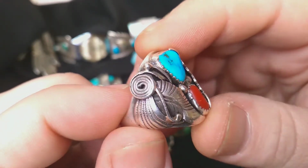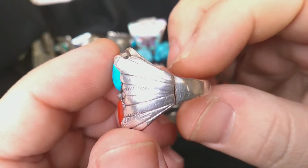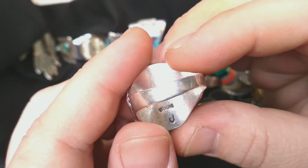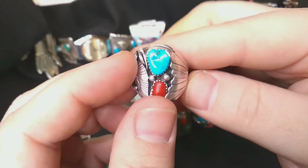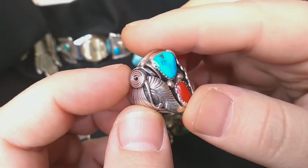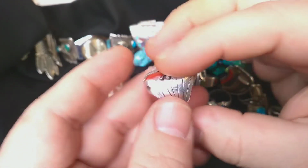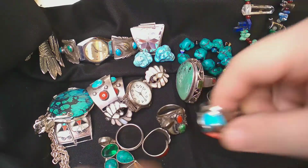I'd be surprised if this one didn't have a signature of some sort. Ooh la la. Aren't you good looking? Oh, and look at that. Sterling with a big old J. I think a J, right? Isn't that pretty? Yeah, and I think all this is going to be done by hand. I think they probably twist this little piece of wire and they etch these little feathers and stuff. Very pretty. So we'll set that in the signed pile. We're up to 4 pieces there.